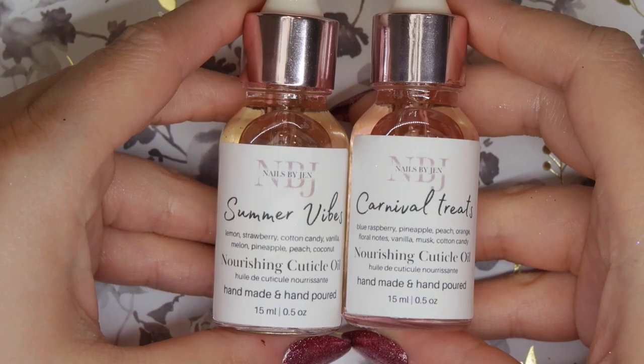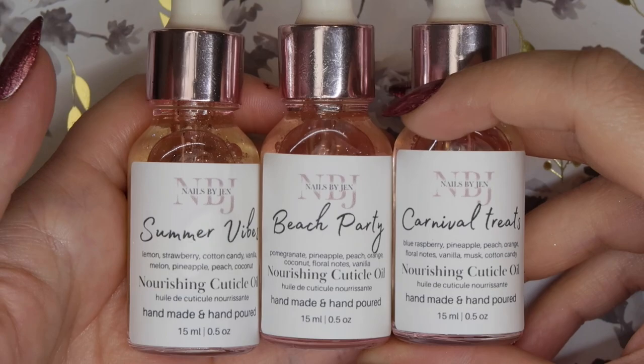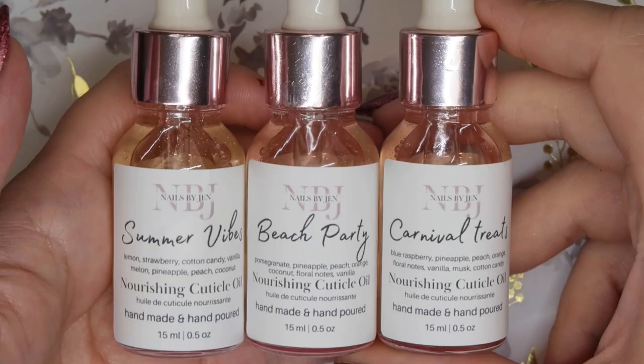So NBJ Nails by Jen launched a bunch of different cuticle scents. Jen's cuticle oils, I can't remember how many she launched at her initial launch. I know she has some fall ones coming out too. Say five or six different scents, and I grabbed three of them on her launch day. So excited for you, Jen.